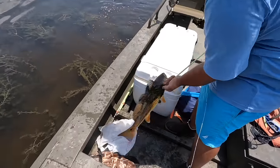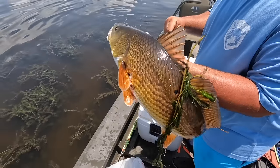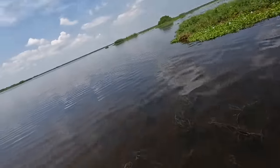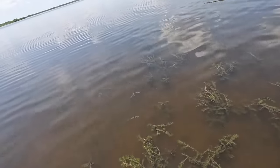That's a bonus species today. We did not expect to be shooting these, but guess what? They're here. We got them. All right, Jackson, we're going to pay attention here. So if you're wondering why we're shooting catfish and redfish and garfish in the same pond, that's just a very common thing here in South Louisiana.